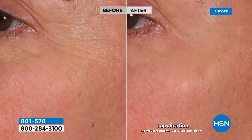This is 1 application on those crow's feet around the gentle, thin skin around your eyes. Now, I have made this item a host pick of mine time after time. It always sells out.